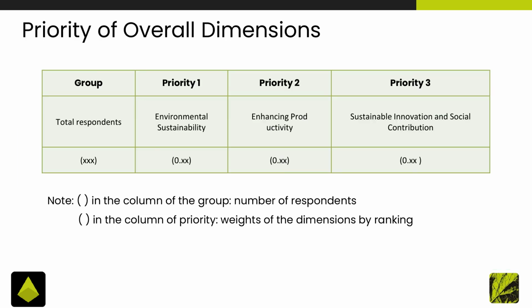Now, we're looking at the priority of overall dimensions. Our total respondents have ranked environmental sustainability as priority 1, highlighting its critical importance. Next, enhancing productivity takes the second spot, focusing on improving efficiency and output. Lastly, sustainable innovation and social contribution are ranked as priority 3, emphasizing the value of innovation and societal impact.